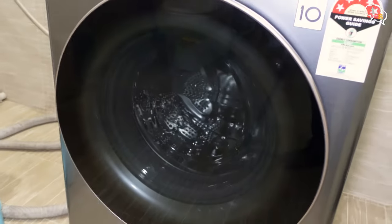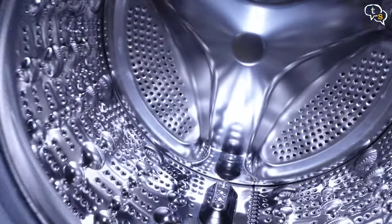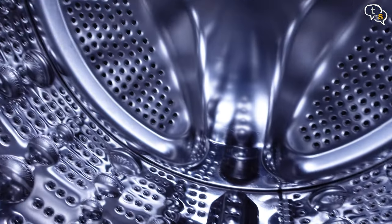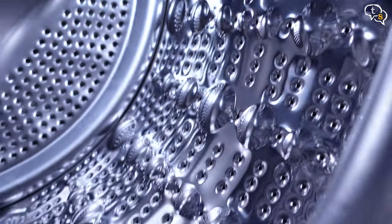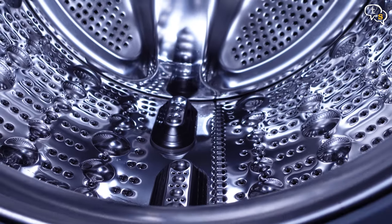I love the chrome accents around the glass front. The front door opens up by just pulling it towards us. The drum within is made of stainless steel, and the machine is capable of 1200 RPM rotation speed, which helps in getting our clothes out drier. About 90-95% of water is removed, but at that point, the clothes would dry faster once hung out. The tabs in the drum are made of metal as opposed to plastic found in other brands.